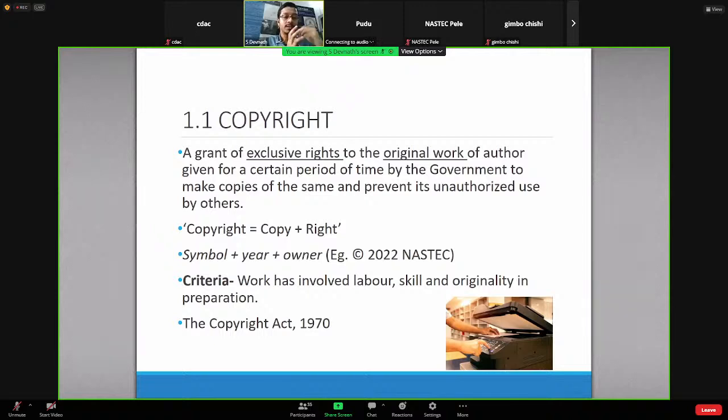But the problem was that once you make a raw technology by which you can make copies, then what happens to the original creator of an original work? That is how copyright actually came into existence, so that the government will protect the owner, the author, as we call them, so that his or her work is not copied illegally, and he or she can use the work for making copies.